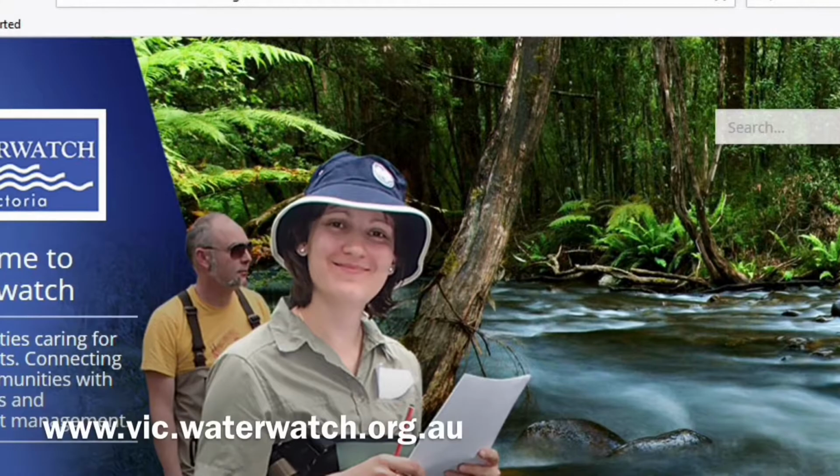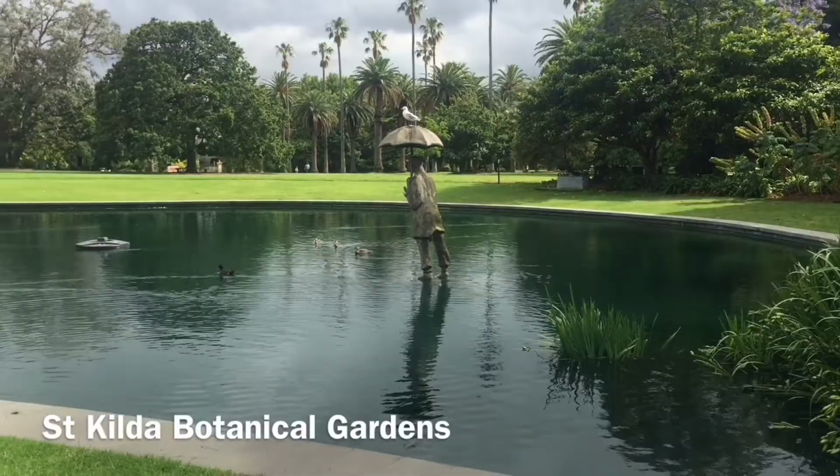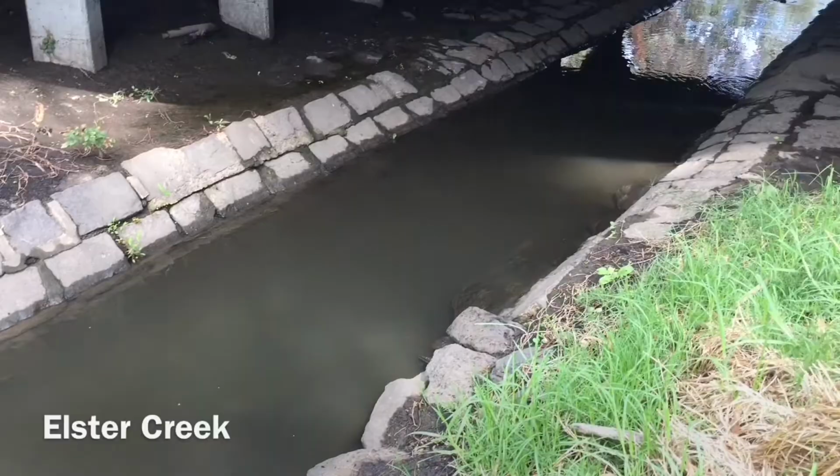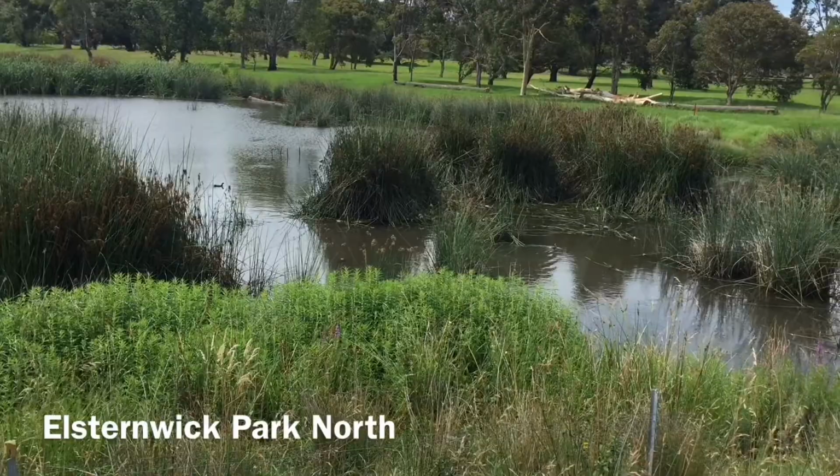St Kilda Botanical Gardens, Elster Creek and the wetlands in Elsternwick Park are the local water bodies where we have students actively look for water bugs. All of these water bodies are highly urbanised, with lots of different land uses, from residential to industrial. Let's look at some of the common water bugs or macro invertebrates that we might find.